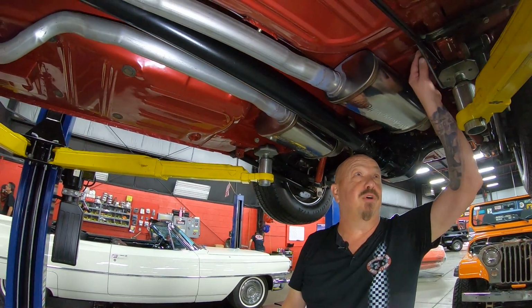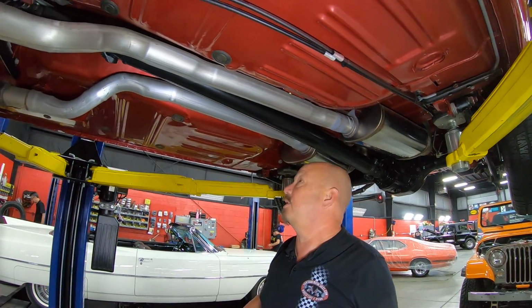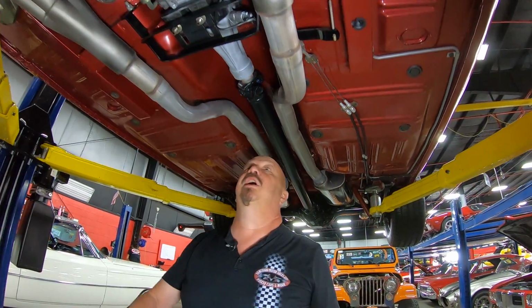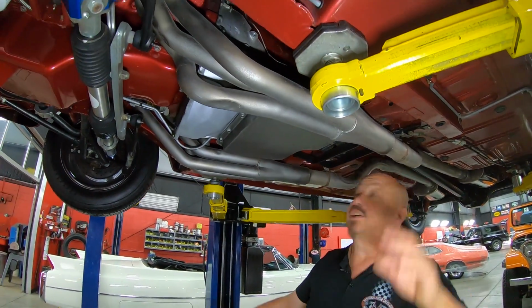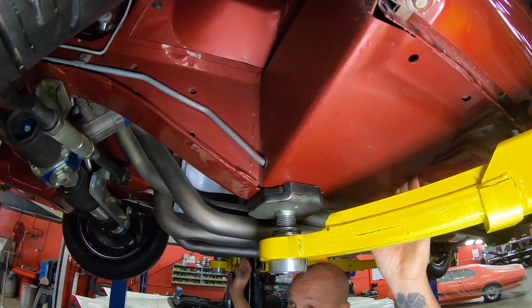Looks like the fuel line's brand new front to back. Parking brake cables look like they're new. Brake line's brand new up here in the tunnel. Drive shaft's all painted up, looking good. C6 automatic transmission. Looks like we got high heat paint on the headers. Torque boxes both look like they're brand new, looking good.